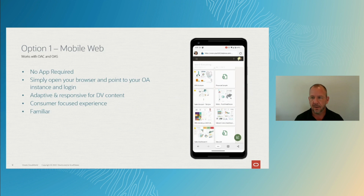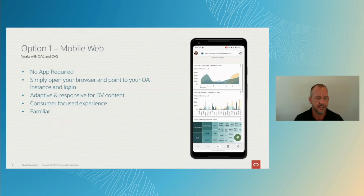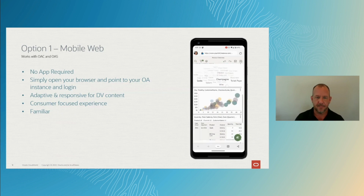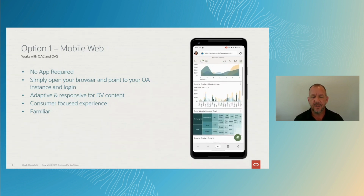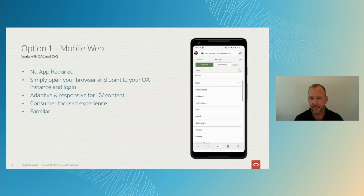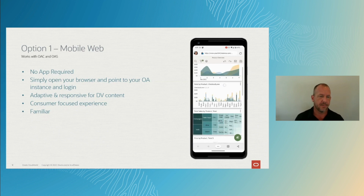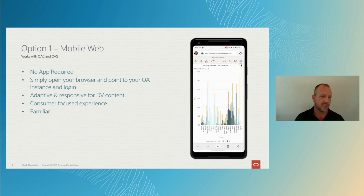So regardless of the mobile device, you can open the mobile browser and simply put the URL that you're accustomed to on your laptop or on your desktop. And we will do what we call adaptive and graceful rendering of the dashboards within the mobile device. So the benefit of that is that there's no app required, right? So you can borrow somebody's tablet or phone real quick, call up your OAC URL, and then just see your dashboard, get your numbers, and then be done. And you didn't have to install any apps.